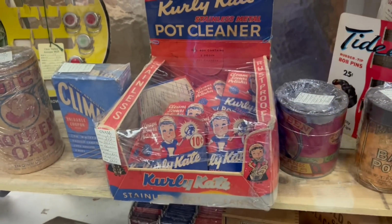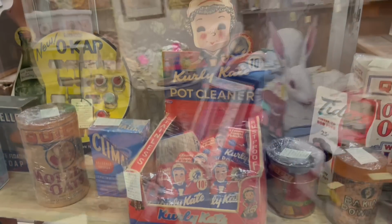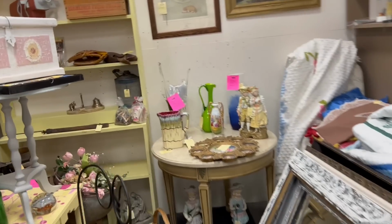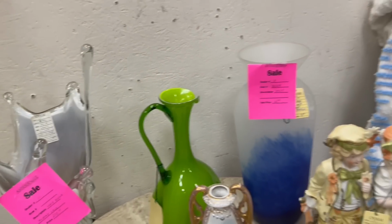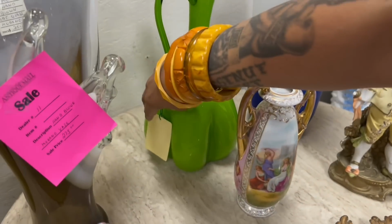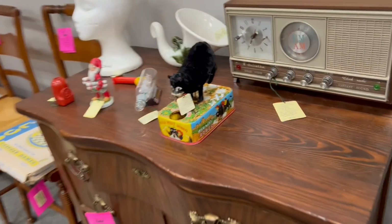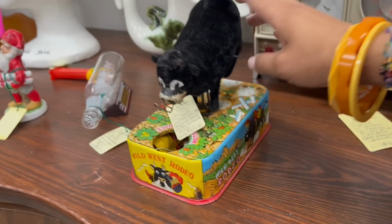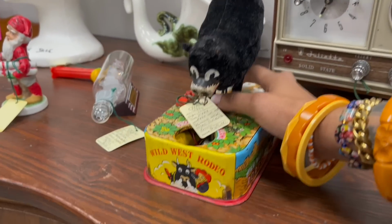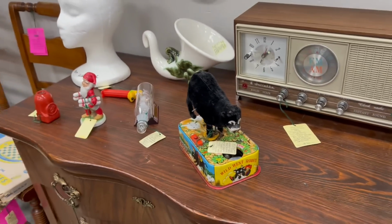The Curly Kate old display from the store. That's amazing. That's a great Italian Empoli pitcher. I don't usually like the ones with handles, but I have to know how much it is. $95. What is this tin toy? Wild West Rodeo. How fantastic. Marks, of course, they made the best tin toys. $69. That and J. Chen.